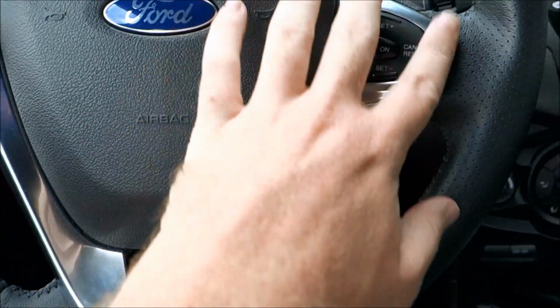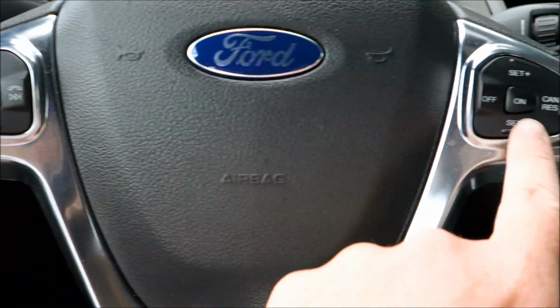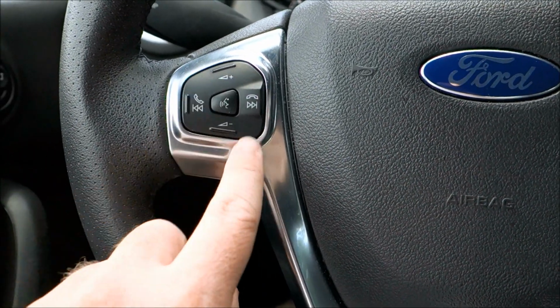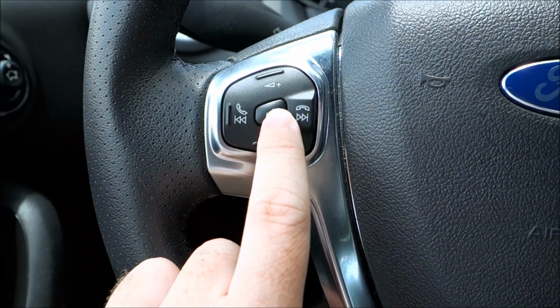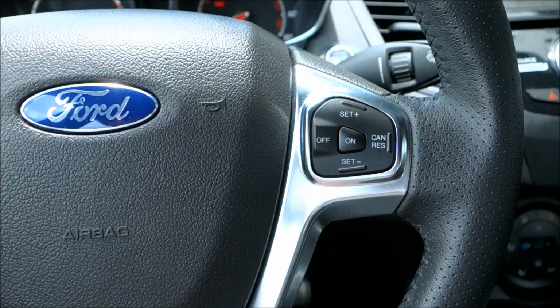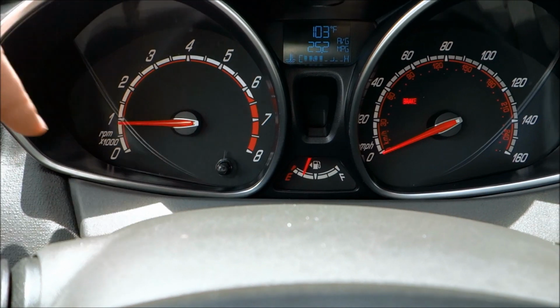You do have a polished silver piece here in the middle, so that does add a nice little bit of bling to the interior. And then, of course, you have your typical suspects on each side of the wheel. You do have your hands-free radio and Bluetooth combination here on the left-hand side of the wheel with your voice command function in the center, and then of course you also have your cruise control functions over here on the right. Now, specific to the ST only are the red needled gauges.